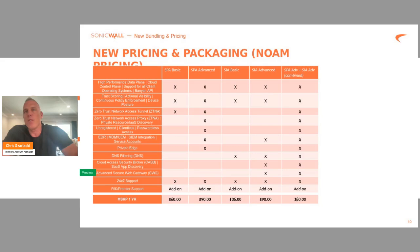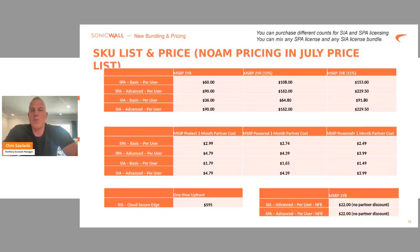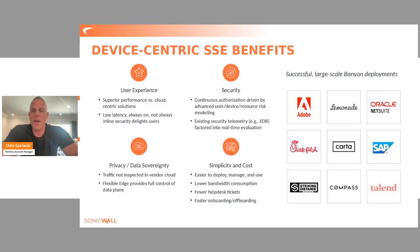And we do discounted pricing for multi-year. By the way, for those of you in our MSSP program, effective in July, these are also available for the monthly program as well. So keep that in mind.